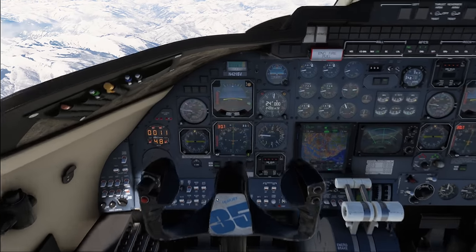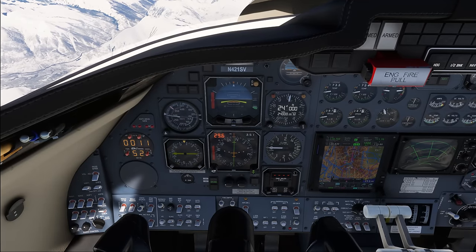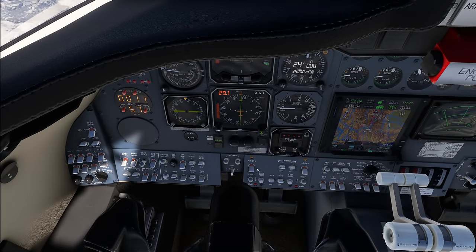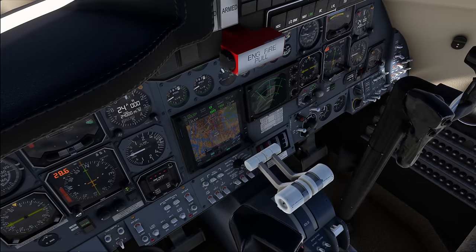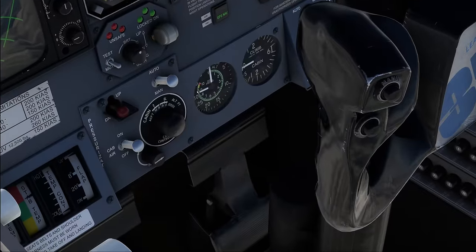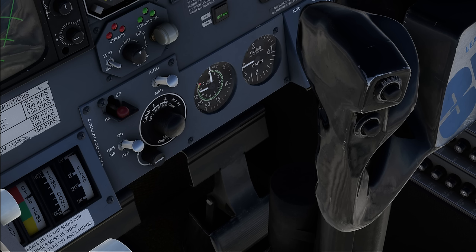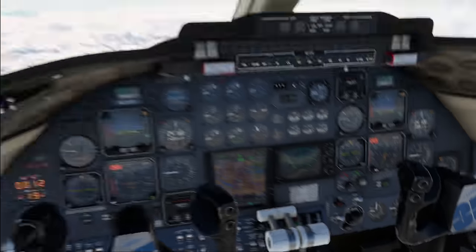Okay, so quick check of all our systems, making sure that everything is right. And that is looking good. Okay, so cabin pressurization is good here as well. You can see we've got quite a differential pressure, but the cabin altitude is still down at sea level, which is one of those things that are just really great in the Learjet.